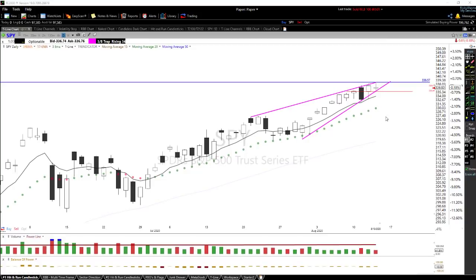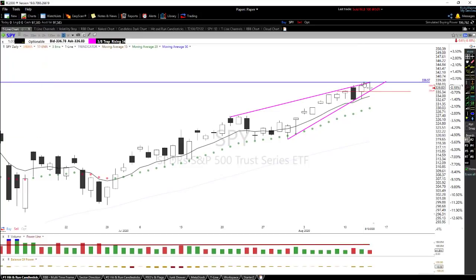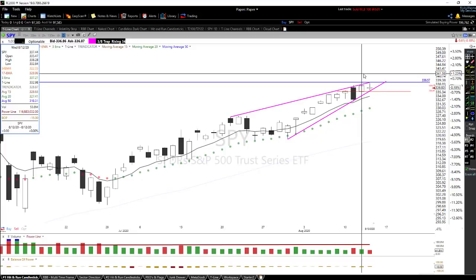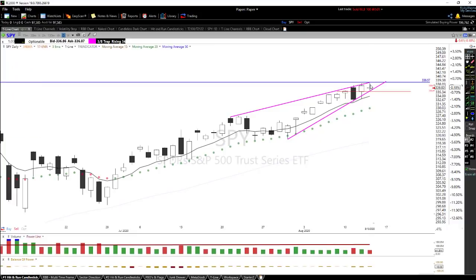So yesterday in the trading room, I pointed out that we are just 3 pennies away from a tweezer top on the chart here. Day before yesterday, the high was 338.28, and yesterday's high was 338.25. So we're 3 pennies shy yesterday of meeting the previous day's high. That gives us a tweezer top. It doesn't necessarily mean anything unless we start to see follow through. That's going to be the key.